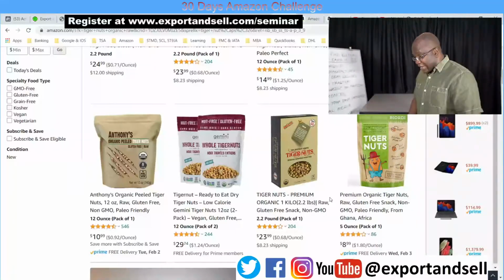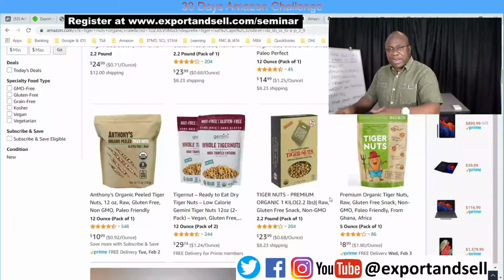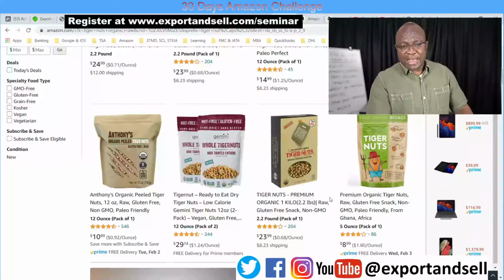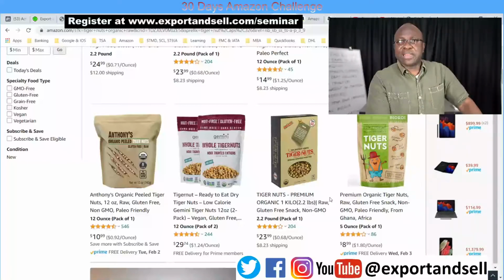Tiger nut is the one you see the Hausa people pushing. They put some water in a wheelbarrow and they are selling it for 200 naira. Look at how much they are selling a bag of tiger nut: 3, 4, 5,000 naira equivalent.